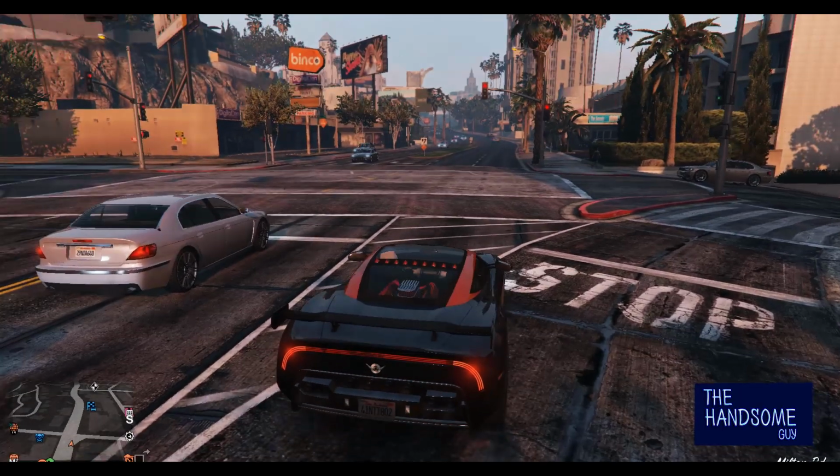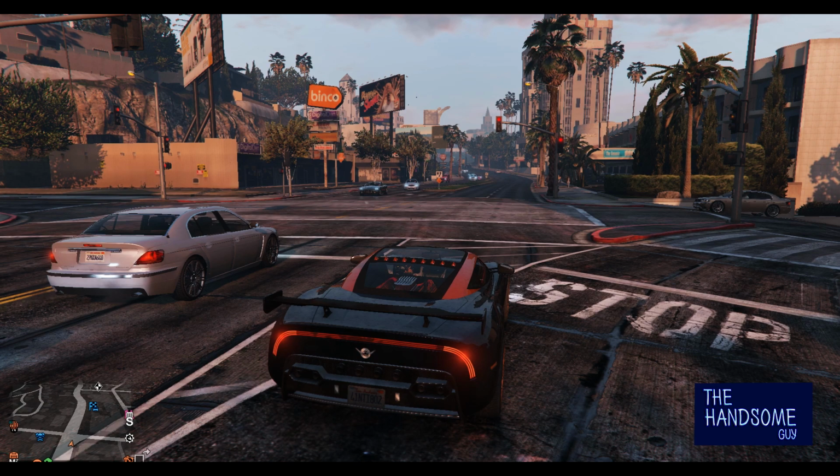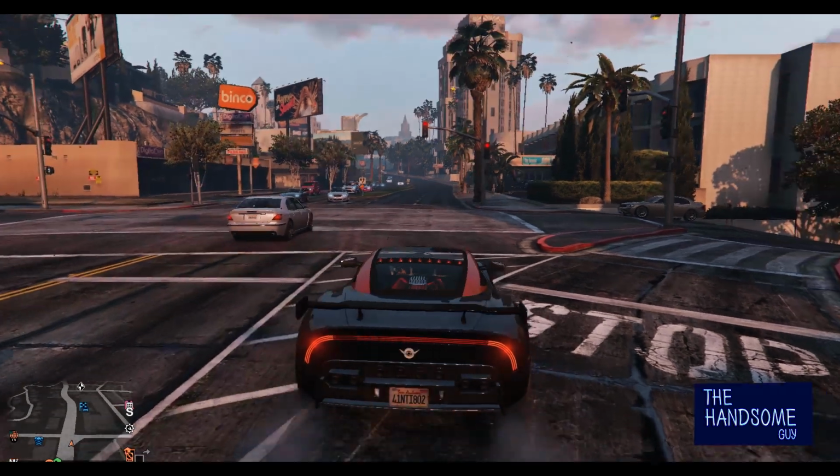So now let's take the car to the limits, let's push the car to the limits and see how fast it can go. 3, 2, 1, boom!